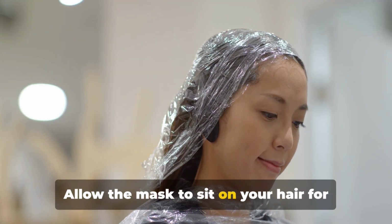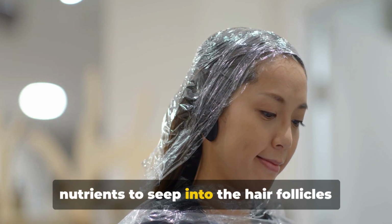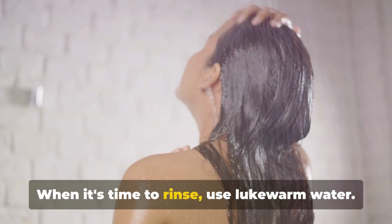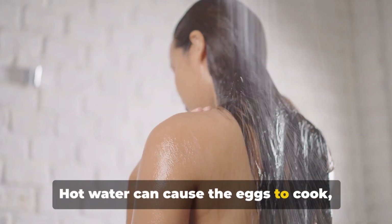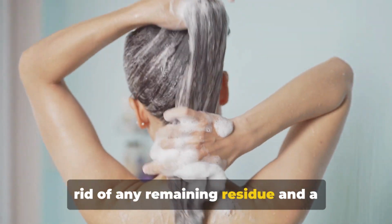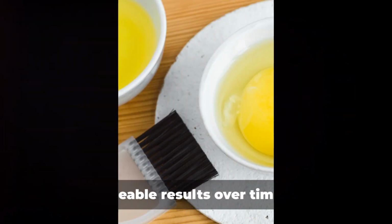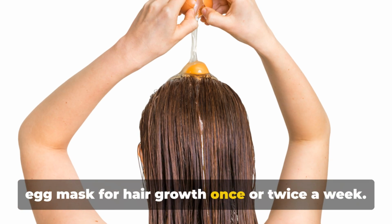Allow the mask to sit on your hair for about 20 to 30 minutes for the nutrients to seep into the hair follicles and nourish the scalp. When it's time to rinse, use lukewarm water. Hot water can cause the eggs to cook, making them difficult to remove. Follow up with a gentle shampoo to get rid of any remaining residue and a conditioner to lock in moisture and soften the hair. For noticeable results over time, use an egg mask for hair growth once or twice a week.